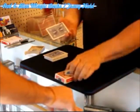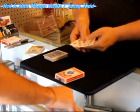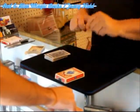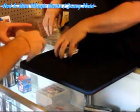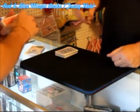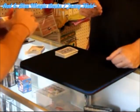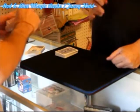Do a little magic and see, is your card there? No. Go ahead, open up your deck. Count from the back down, the back of the cards down. What did you say, eight? Like I said, yeah. Okay, go ahead, count eight down.